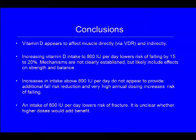An intake of 800 units per day lowers risk of fracture, estimates of maybe up to 30% for hip fracture, 15% for other fractures. It is unclear whether higher doses would further reduce fracture risk. We have no really high-dose fracture trials.